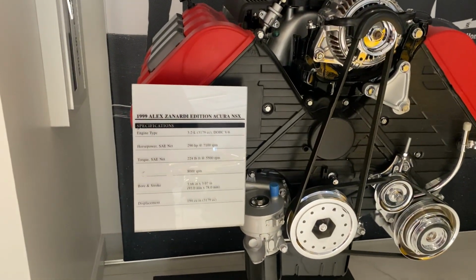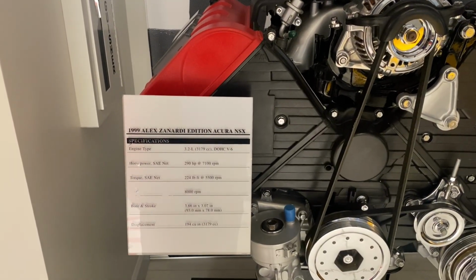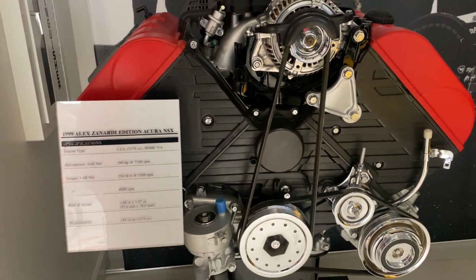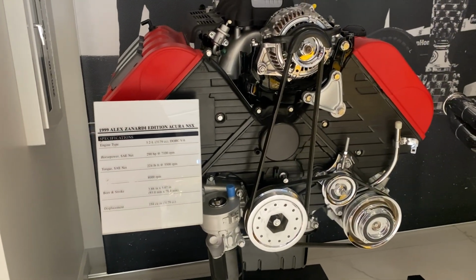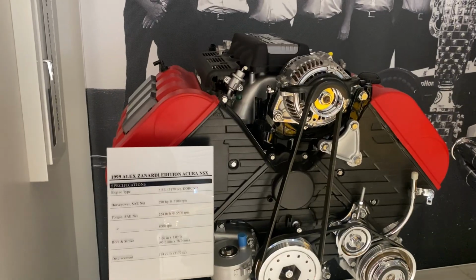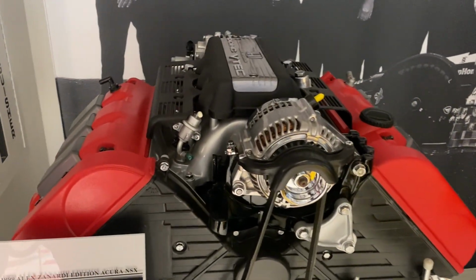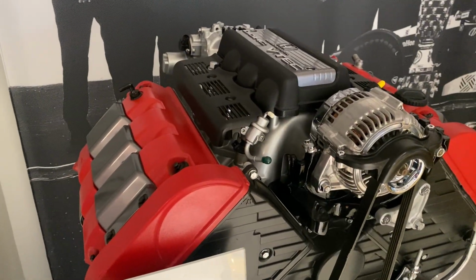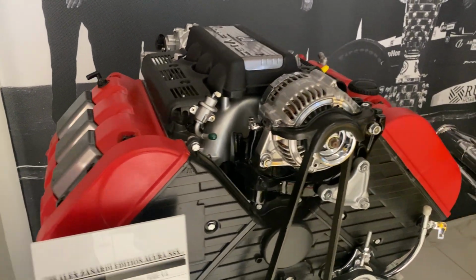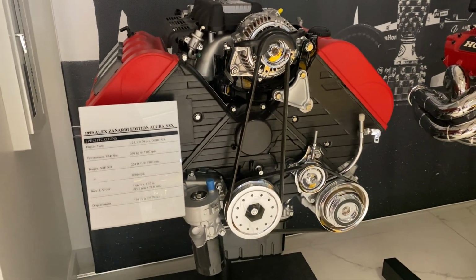Yeah, we got some engines here. This is from a 1999 Alex Zanardi edition Acura NSX. Now, I think that may be a really rare variation of the NSX. I have heard of the Ayrton Senna edition, but not the Alex Zanardi edition. That's interesting. Alex Zanardi, of course, was pretty popular. He raced in Formula One. Sure, he didn't have the most success, but he did have a lot of success in the kart series at the time. And man, was he really good.